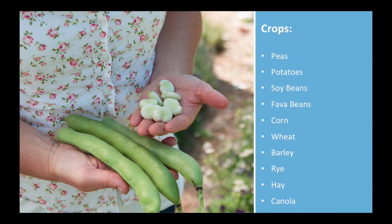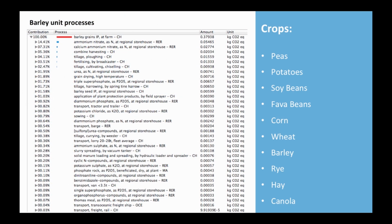So this is just a quick snapshot of some of the unit processes that we were looking at. You do not need to read all this. It comes from our flow model. I'm gonna group these by processes. I'm gonna group these processes by context in two slides from now. Just know that we're looking at everything from fertilizer to tillage to transportation, etc.